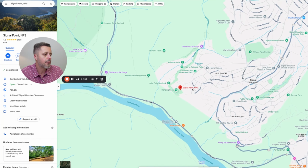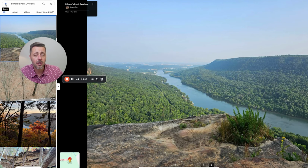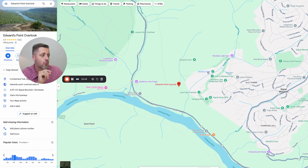But you have Signal Point, and then you can walk to Julia Falls. You can walk to Edwards Point. I absolutely love this little ridge right here. You get awesome, beautiful pictures. I actually did an ultra marathon a couple years ago, and I'll put up the picture here on the screen so that you can see my photo on Edwards Point. Absolutely beautiful.